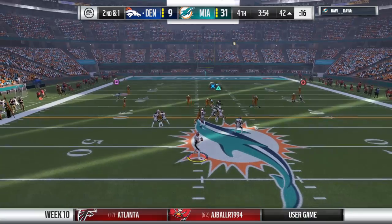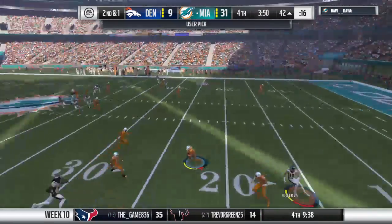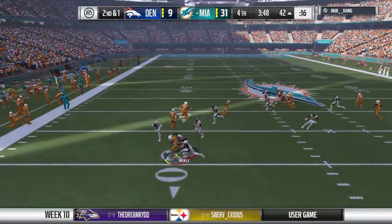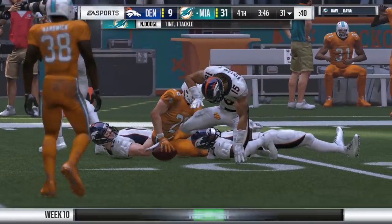To throw again is Lynch, escaping the pressure, right. He rifles one that's intercepted. A great read, and it's picked off. And the return here will go to the 31-yard line.